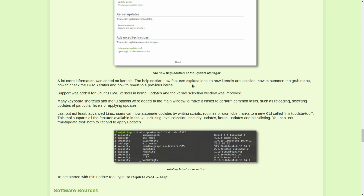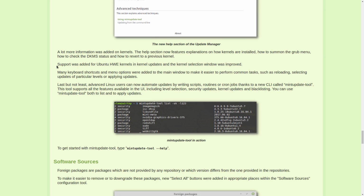This help section now features explanations on how kernels are installed, how to summon the GRUB menu, how to check the DKMS status, and how to revert to a previous kernel should something break. Also says support was added for Ubuntu HWE kernels and kernel updates, and the kernel selection window was improved.